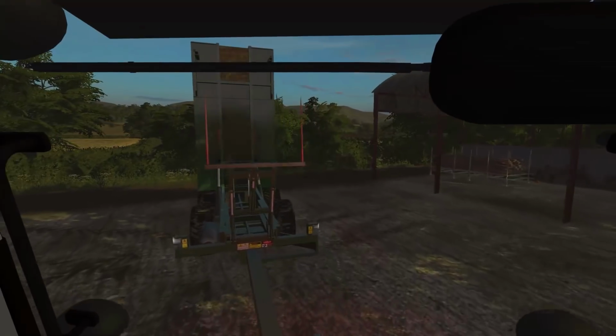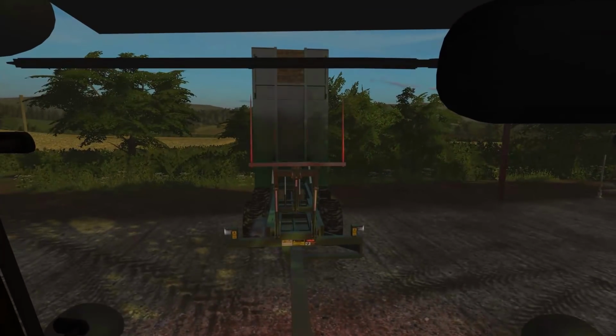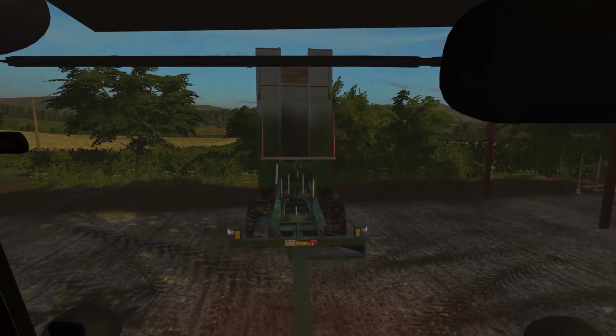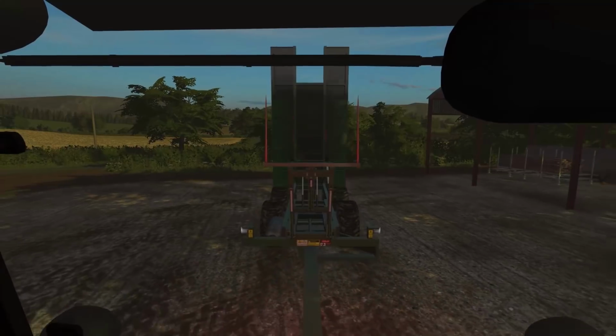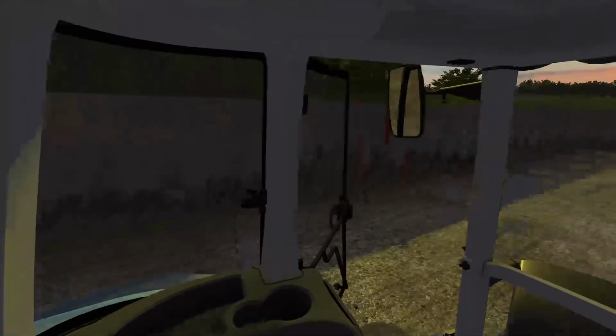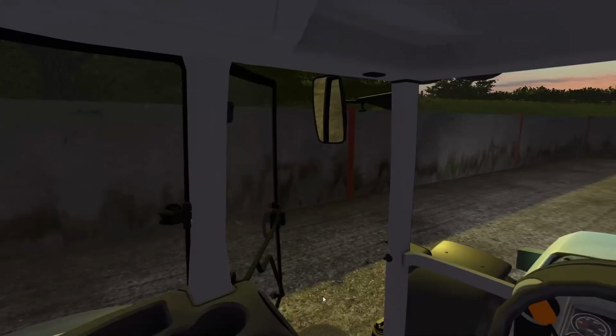We'll stack these here for now, and then like I say, we'll try and borrow a loader tomorrow to get these stacked away properly. And then all being well, that will be good to go. We can get ourselves turned around here. So we're going to make one more trip, get my door shut, and we'll get on our way.